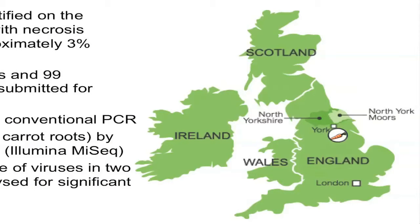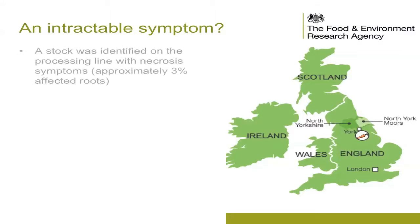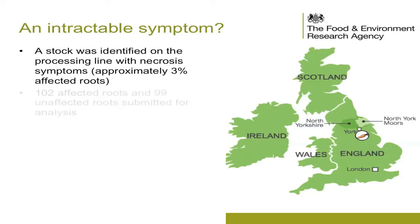Most of the work was actually done, though, just here around York, which is also where FERA, my institute, is based. And it just so happens that one of the UK's largest processing carrot producers is based locally with us. So it's quite good because it gives us lots of fields we can go and look at on a local basis. So we identified a stock on a processing line with necrosis symptoms. That was approximately 3% affected roots. And once we'd identified that stock, we sliced roots until we had 100 affected individuals. And then from the discard line, so all the unaffected, we pulled 100 roots out of that. So we had 100 affected, 100 unaffected, that we could then compare the two populations. As you'll see from the numbers there, it didn't quite work out like that, but that's what happens when you're trying to count carrots next to a grading line.